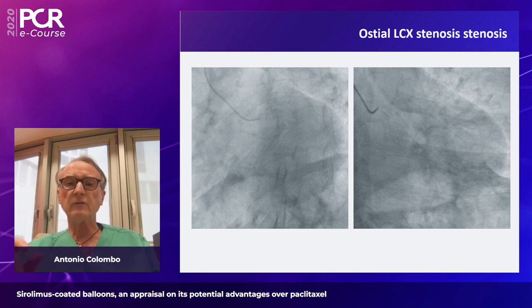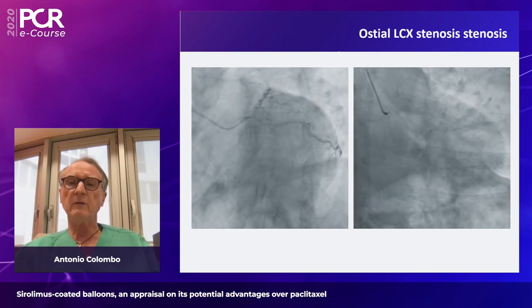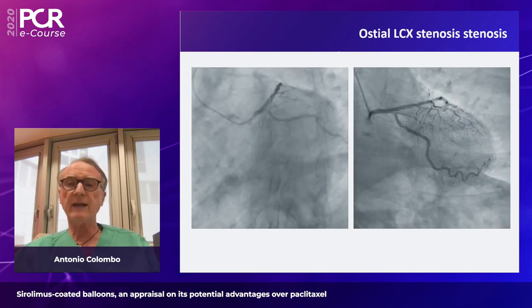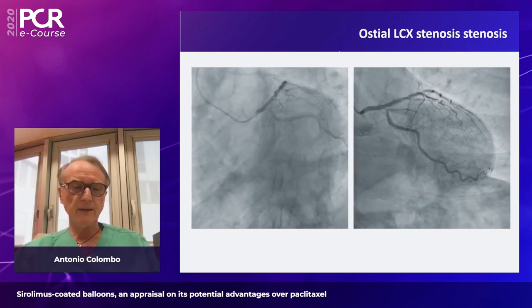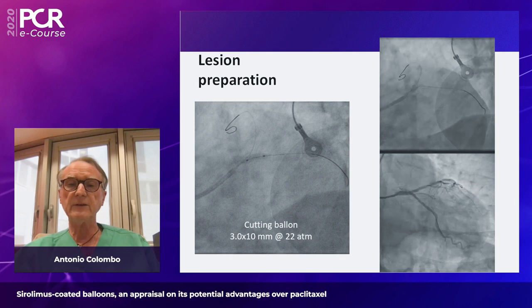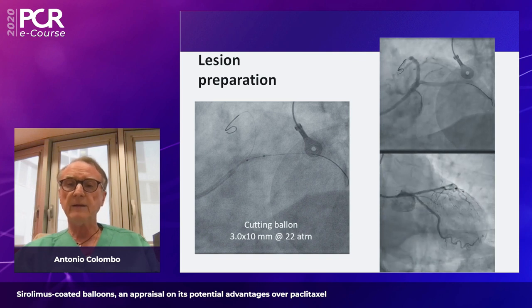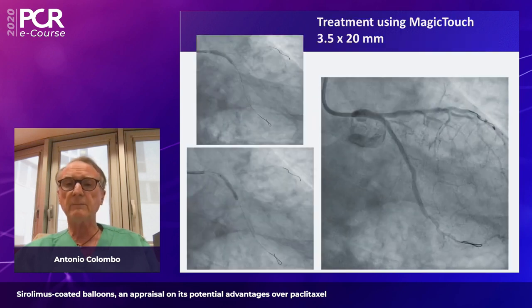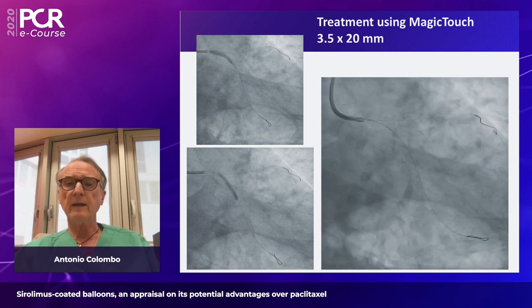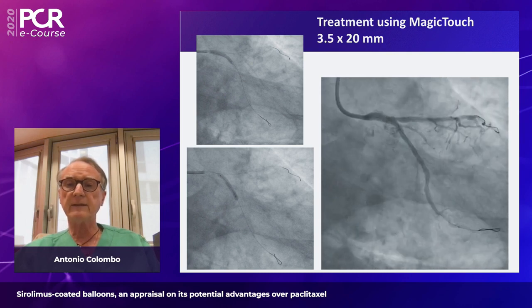Now, lesions in a native vessel, not necessarily in small vessels. Here you see a lesion at the ostium of the circumflex. This is not a small vessel, but is a lesion prone to a very high rate of restenosis. We now try to avoid stenting. We treat these lesions with aggressive lesion preparation, in this case cutting balloon, with an excellent result. We try to utilize IVUS guidance, and then we apply drug-coated balloon without stenting. We avoid carina shift toward the LAD, and you see a very nice immediate result.